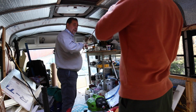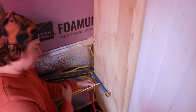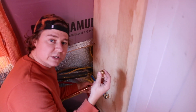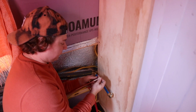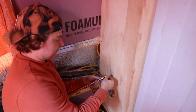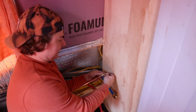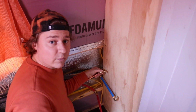Thread it through then. Okay, so we got the copper pipe run, and we're running it down the side of the bus. What we're using is flare joints, those little things. What this does is it fits over the pipe here. We flare it out, and then we're going to attach it to a 90-degree here. This will run up here and go into our hot water heater.